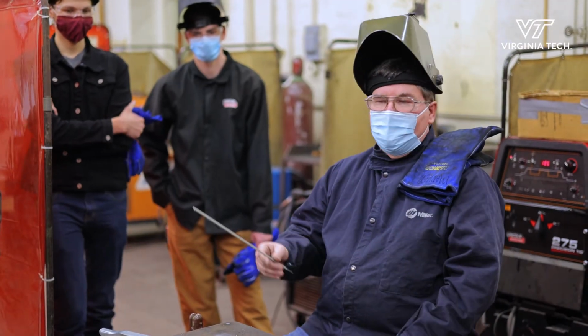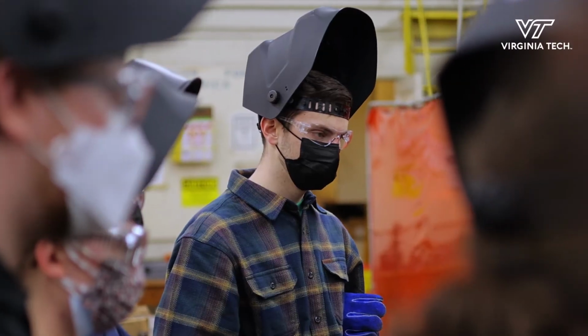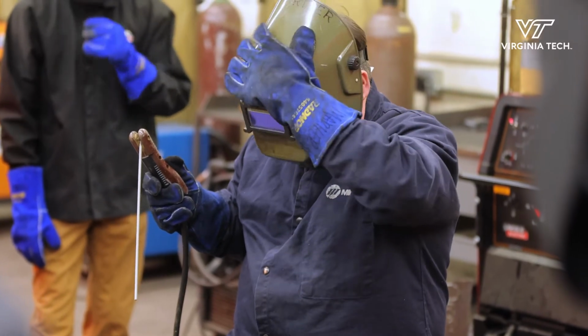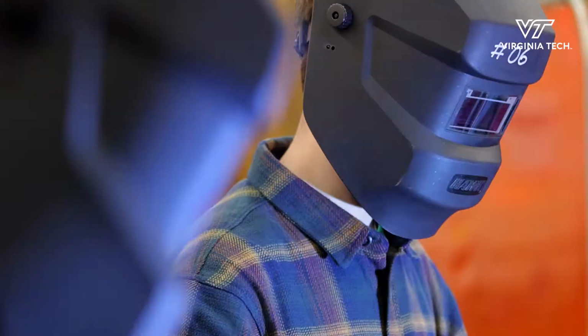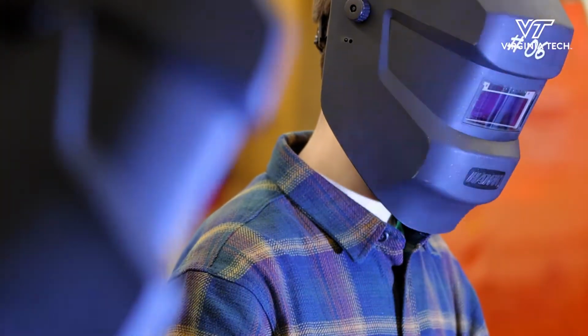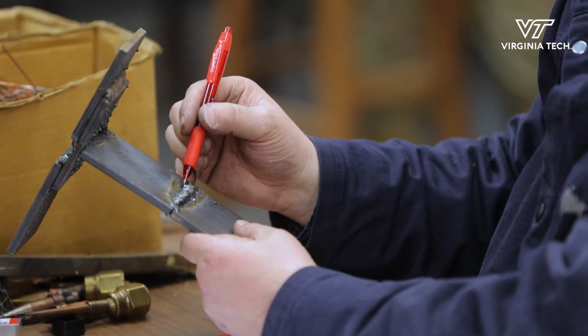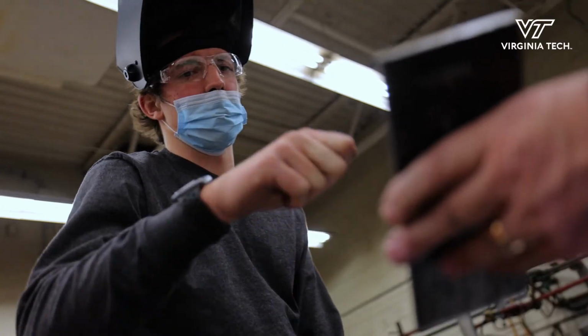I think what the student walks away from as engineers is they have a much better understanding of how things are fabricated using these techniques. And that lends some insight into designing not only the product, but the process. If I teach one skill in here that's valuable, it's that ability to evaluate a weld and know what went wrong.